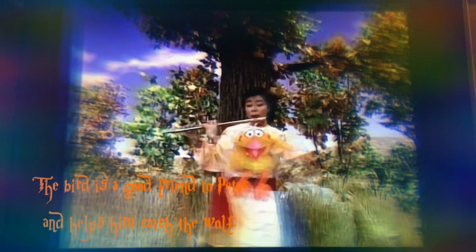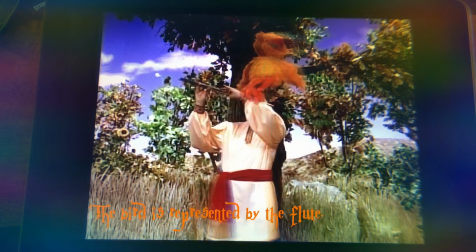In this movie, Zoe plays the role of the bird. In the story, the bird is a good friend to Peter and helps him catch the wolf. In the music, the bird is represented by the flute.